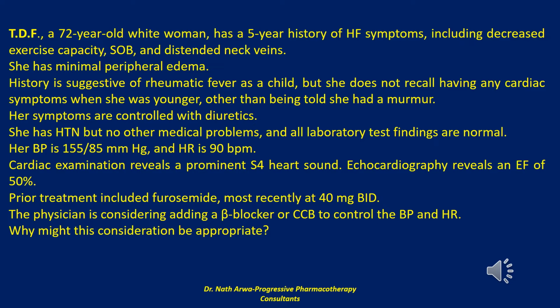The physician is considering adding a beta blocker or calcium channel blocker to control the BP and heart rate. Why might this consideration be appropriate? This case exemplifies a patient with heart failure with preserved left ventricular ejection fraction, abbreviated as HFpEF, previously referred to as diastolic heart failure. Risk factors for heart failure with preserved left ventricular ejection fraction include advanced age, female sex, hypertension, and coronary artery disease.